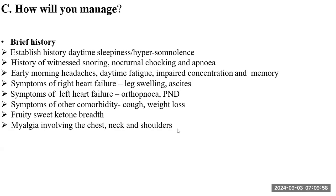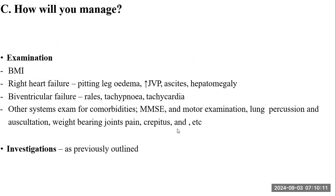It's been said that 20% of the patients with obesity hypoventilation syndrome actually come down with diabetes mellitus. So we actually have to ask for that to rule out DM. Then also we'll ask for weakness generally of the chest, the neck, and the shoulders to rule out neuromuscular disease in this patient. Then also in examining this patient, we do a BMI to know what particular class of obesity this patient is actually in.